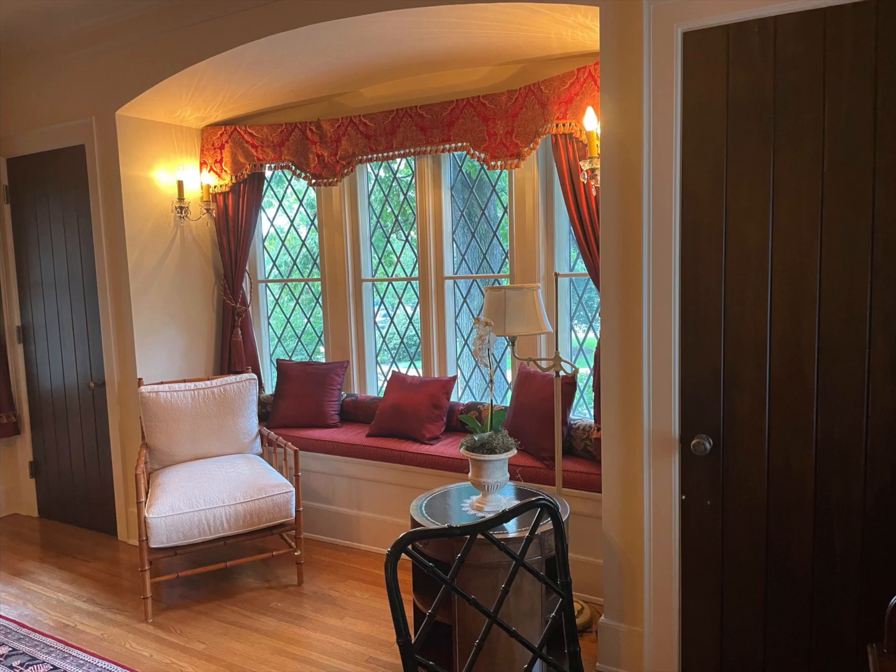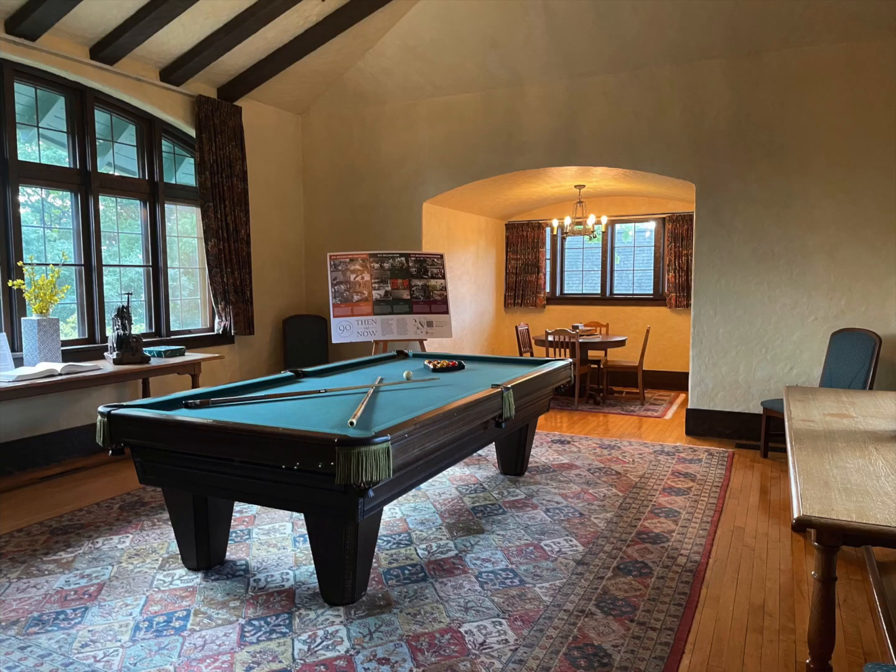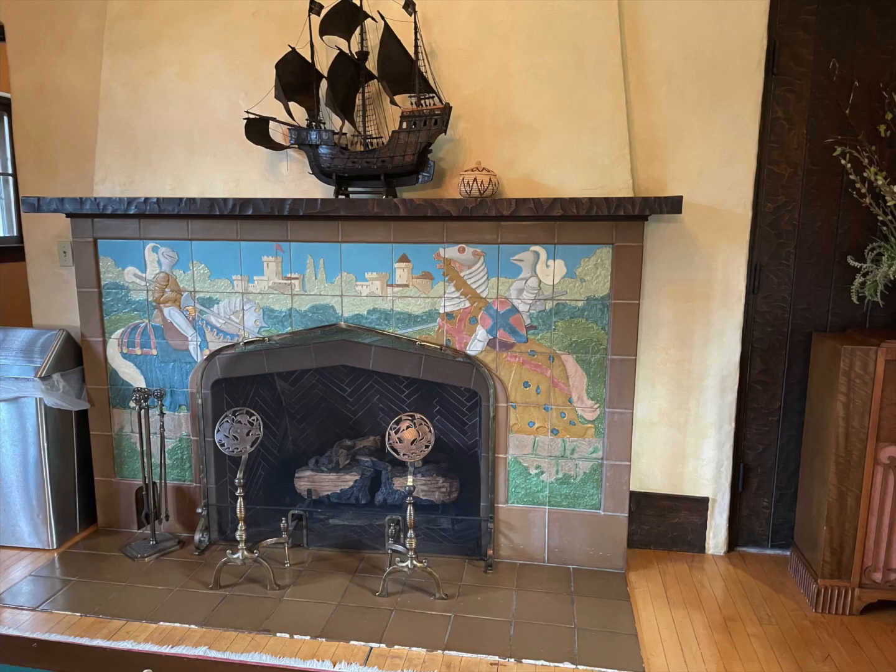This house was owned by Mr. Kellogg, who invented the Kellogg cereal brand. He invented cornflakes. This is just their summer house, not a regular mansion. Quite the place, isn't it?